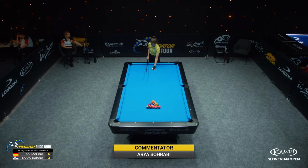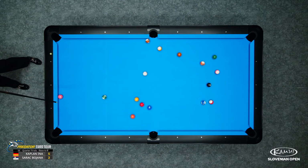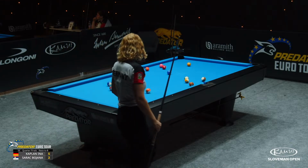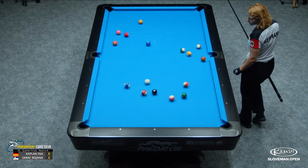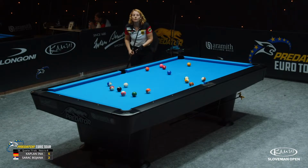Bojana to break here, and this is a very important part of the match for her. I don't think she can afford to make any errors at this moment in time, because Ina is looking very, very strong. Let's see if she can get a nice full contact. Pay close attention to the cue ball. Yeah, again, it goes pretty swiftly towards the side, and that is an indication that you've not been hitting the first ball head on. It's really bothered her chances for Bojana, because she has played well, but if you can't create chances on your break, it's always going to be a tough day at the office.